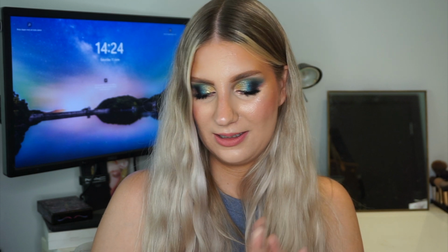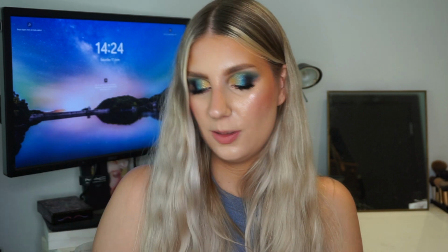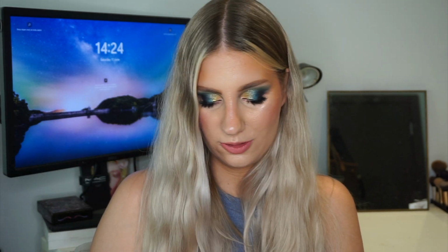I feel like there's some really beautiful shimmers in here, and I want to know what the fuss is with both the mattes and the shimmers. So this is definitely a palette I'm going to reach for soon. I am intrigued by it. It's also so small and cute.